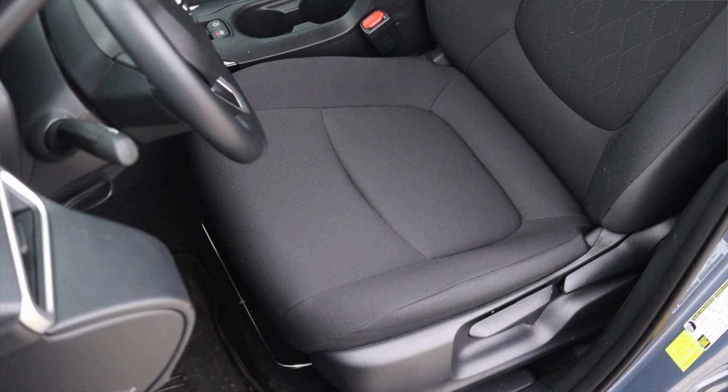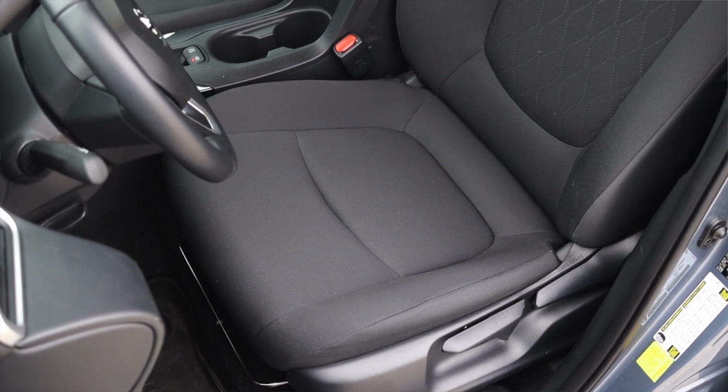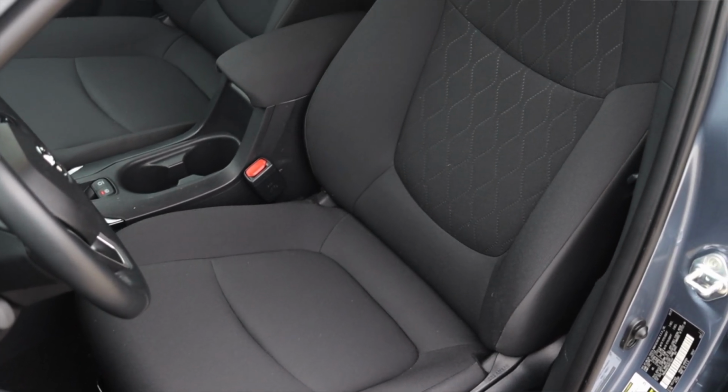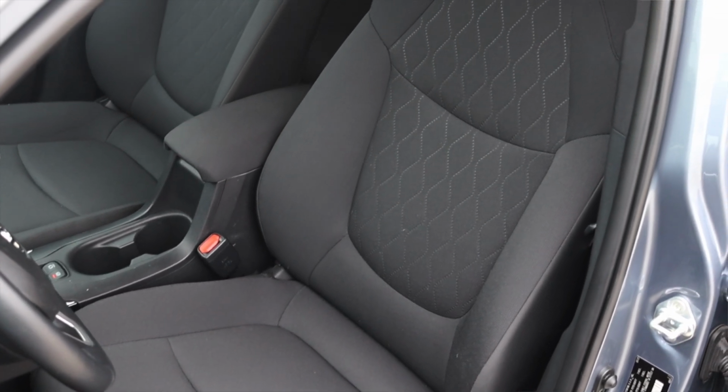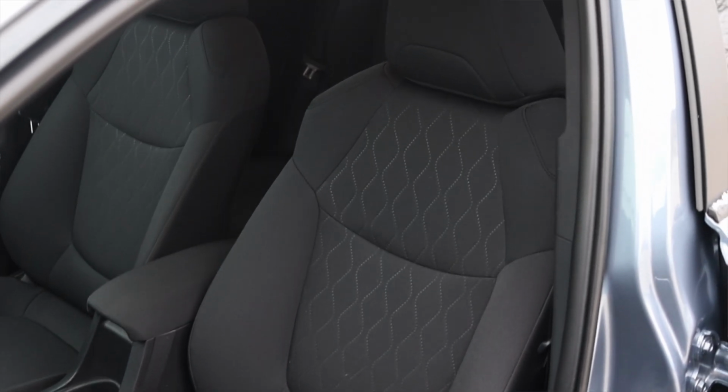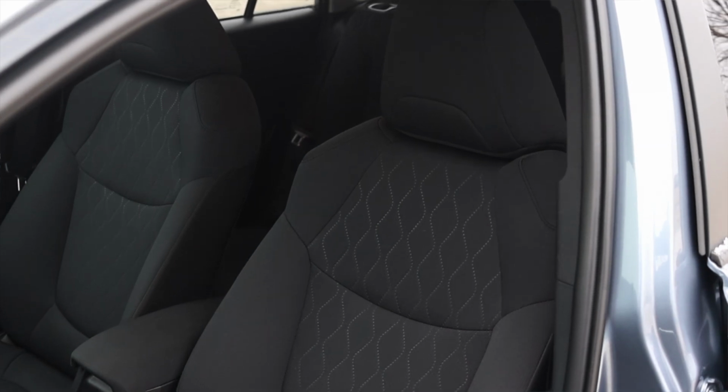Then I do get a center console and the seats. The seats are cloth, very basic, nothing really to write home about. They're fine, they do the job, and that's kind of a running theme throughout this car that I'll talk more about with my final thoughts. But speaking of seats, we do have back seats, so let's go do a back seat review.